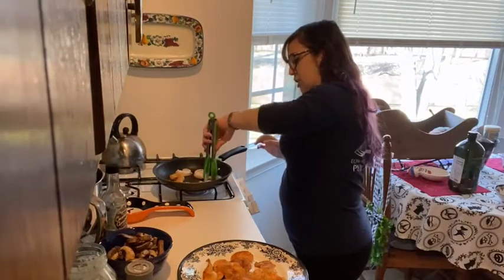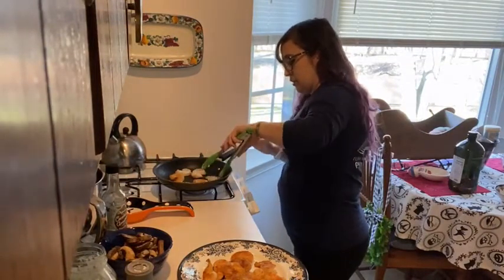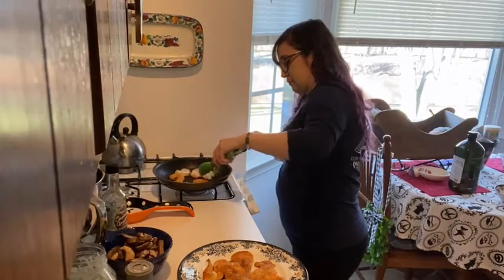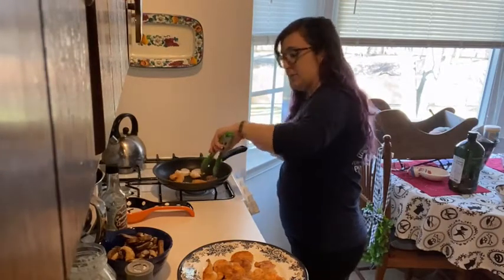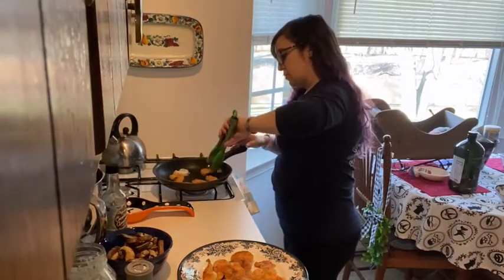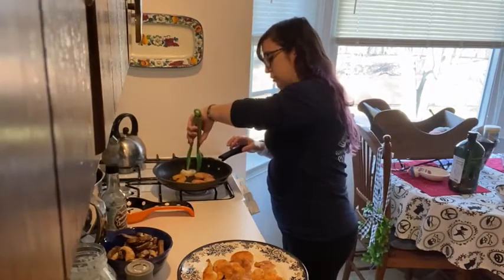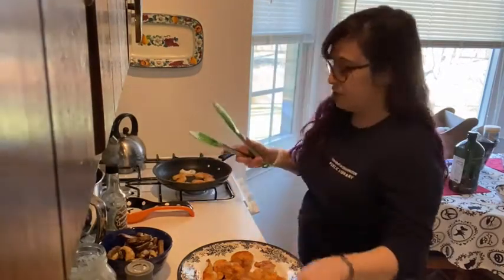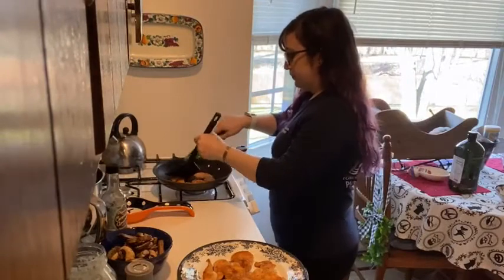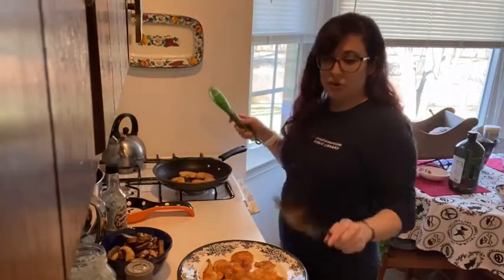See if I can do it with just the tongs. There we go. That one did like its own little double flip. This one is really crispy. That one's popping. This one doesn't have anywhere to hang on to. Come on, buddy. Time to flip. It's your time. There we go. Oh, these are so golden and perfect.